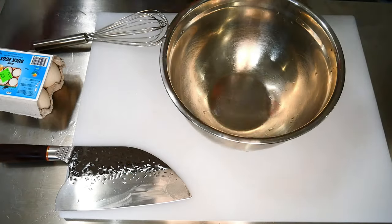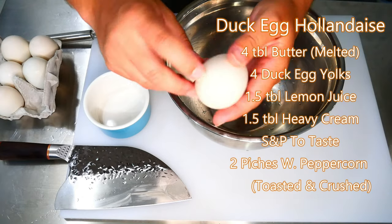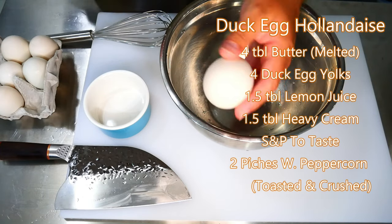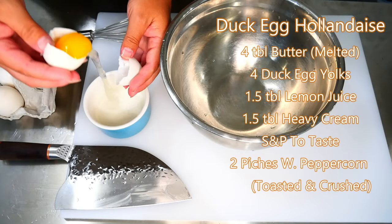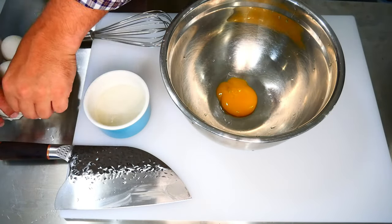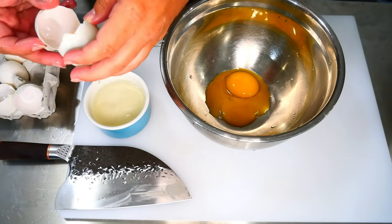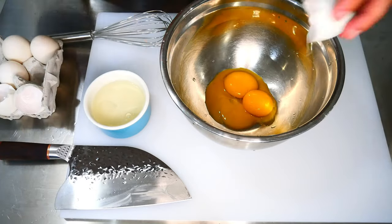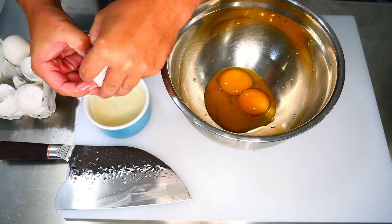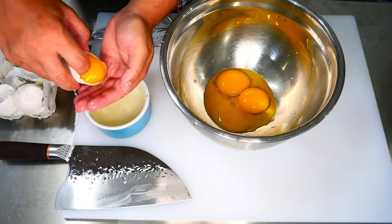Alright, so now I'm going to get the Hollandaise made, which means melting my butter first. A lot of people ask me what the difference between duck eggs and regular eggs is. You'll notice this shell is super hard, and also the yolk itself is larger. It's more mass than a standard large chicken egg, and the flavor is different. Some people can't tell the difference between different yolks, but I can tell the difference between each animal. It all depends on your palate, but it definitely has a textural difference in this Hollandaise.